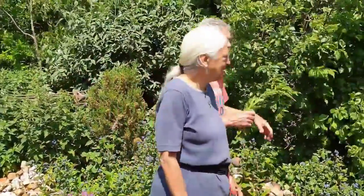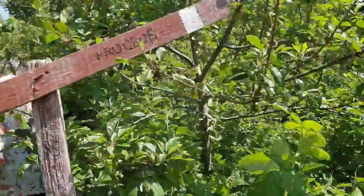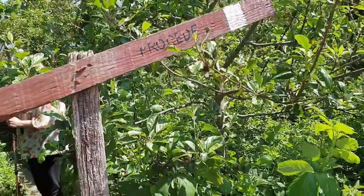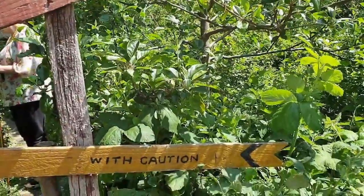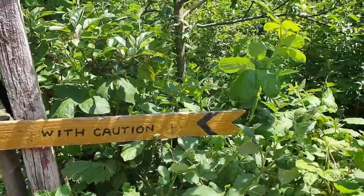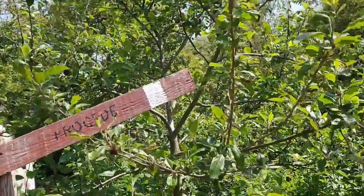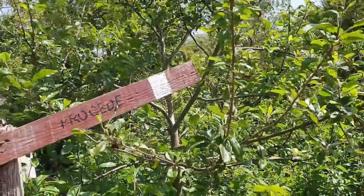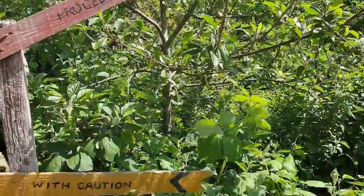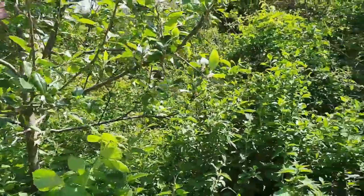The sign, I just found it like this, and I thought, that's a signal. So we've put on it, proceed with caution. Someone tells me it's spelt wrong, but that's the old English way of spelling proceed. Richard used to be a train spotter. It's a railway signal, and that's what the caution down and the stop signal up actually means in railway parlance. Which is very appropriate for this. Uneven everywhere.